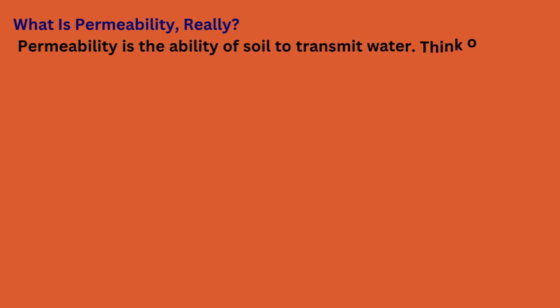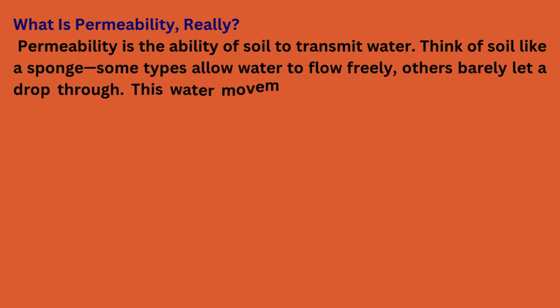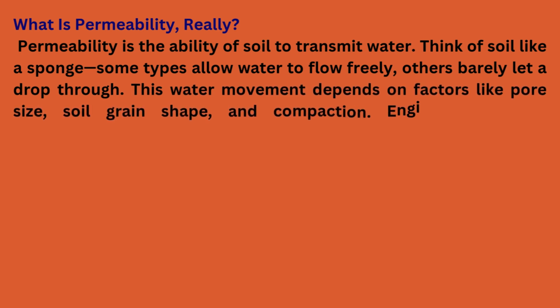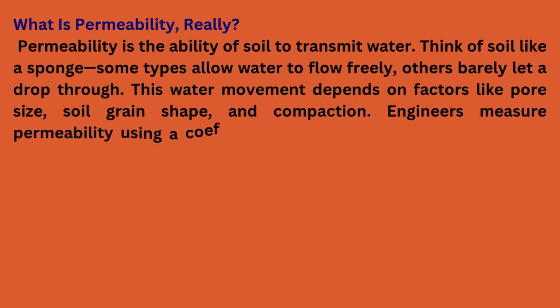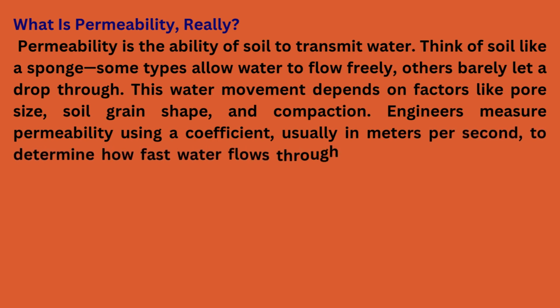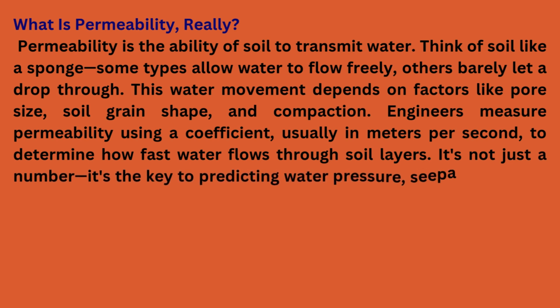What is permeability really? Permeability is the ability of soil to transmit water. Think of soil like a sponge. Some types allow water to flow freely. Others barely let it drop through. This water movement depends on factors like pore size, soil grain shape, and compaction. Engineers measure permeability using a coefficient, usually in meters per second, to determine how fast water flows through soil layers. It's not just a number, it's the key to predicting water pressure, seepage, erosion, and soil stability.